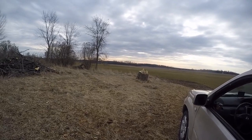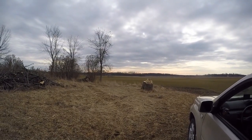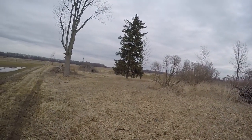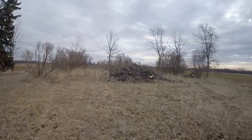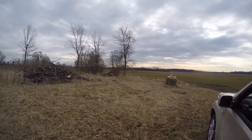I'm here again. It's Tuesday morning, March 8th, and I'm trying this property again. It has the foundation. I'm here by myself today, and it's a lot milder, so no more snow on the ground. So we'll give it a shot, and if not, I'll go to the other one. But for now, hopefully I can get something here.